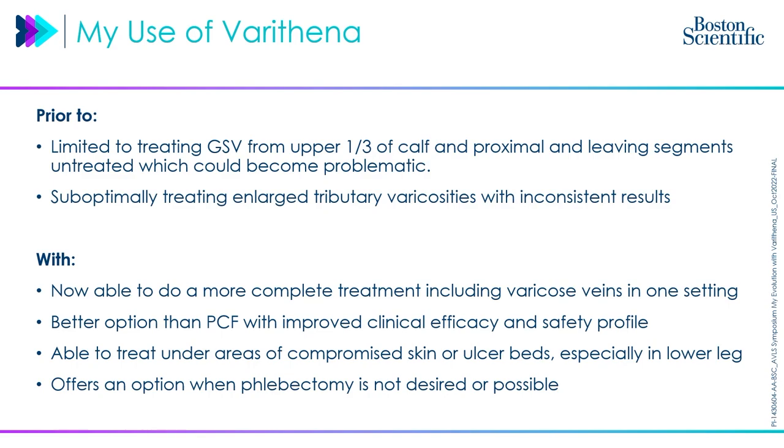None of the other existing treatment options are as ideal as Varithena in that situation. The alternative would be ultrasound-guided physician compounded foam, but then again, we know that is not as effective and maybe not as safe as Varithena is.